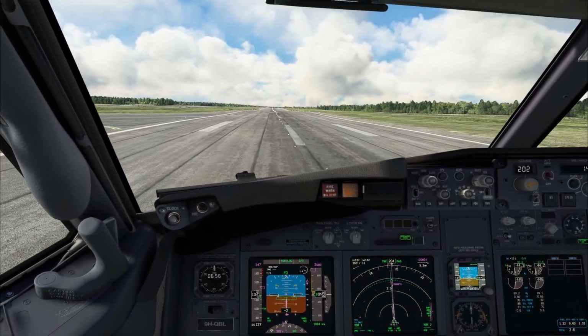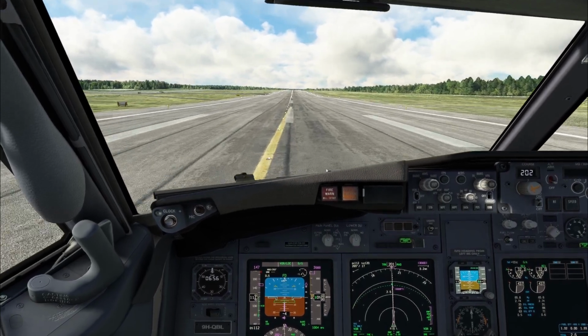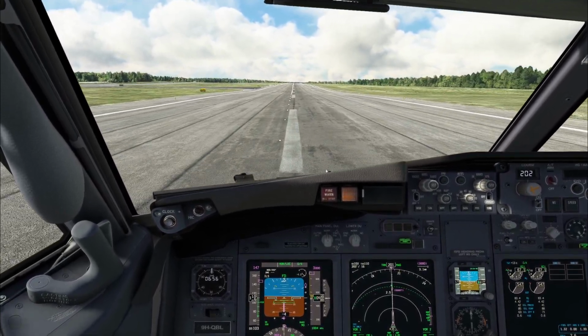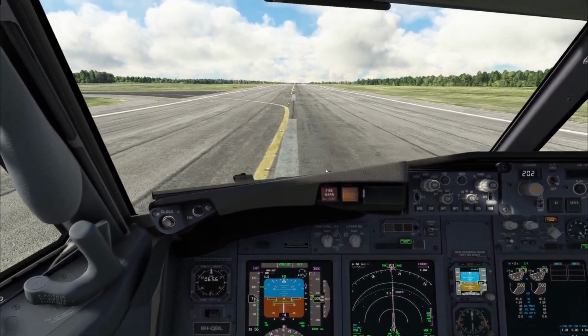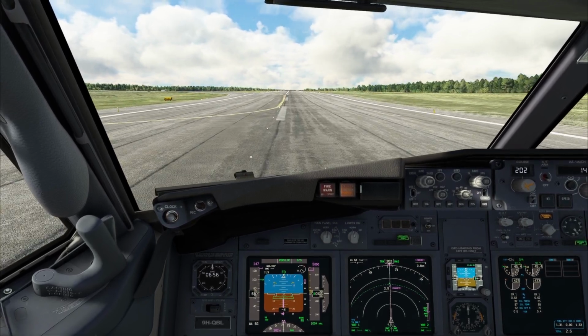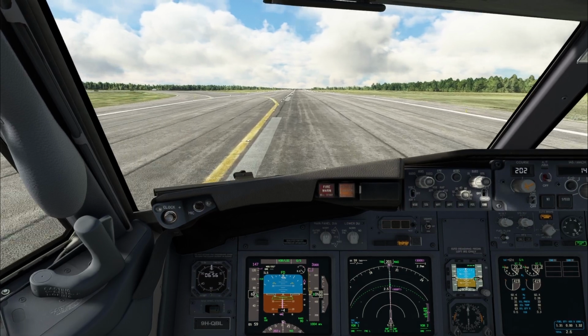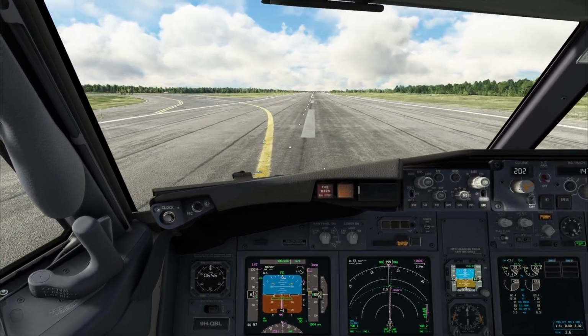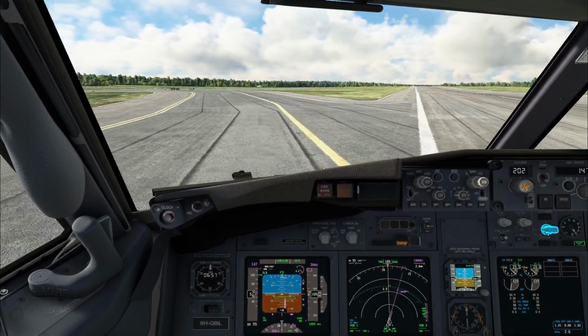Ryanair 44 Romeo Whiskey, when vacated, contact 121.9. Speed brake up. Reversers normal. 121.9. Ryanair 44 Romeo Whiskey. Auto brake disarmed. Manual braking. Okay, to clean up. Roger, 60 knots. Checked.